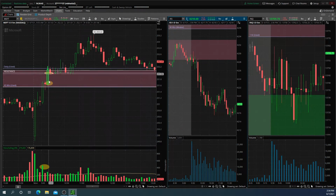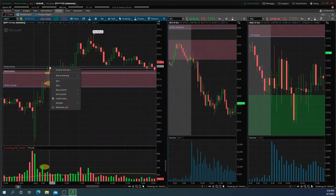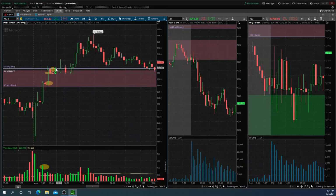So I entered 2 at 178, got 2 out at 190, and then just to protect myself, I took another one off here just by looking at the action of ES, the fact that Microsoft is struggling here. So I still am in half of my position, but at this point I am just waiting.